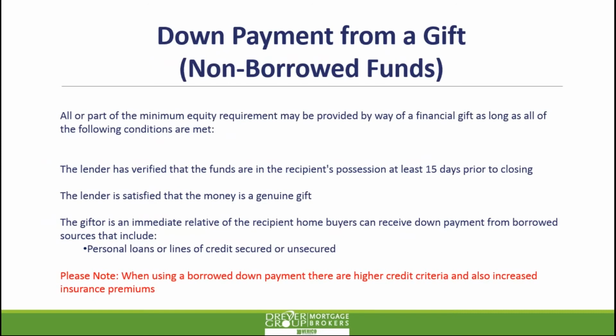And touching on that a little bit more, for the non-borrowed funds, this goes back to the gifted funds. Again, it has to come from an immediate family member only, and this is confirmed with a gift letter. The lender would send us a gift letter, which would be required to be signed by you and your family, and it basically states that the funds are not to be repaid.